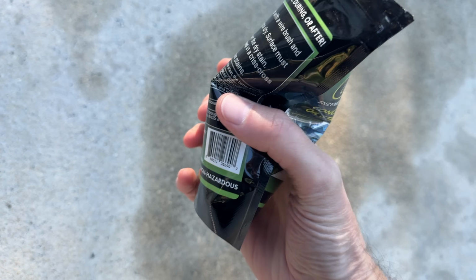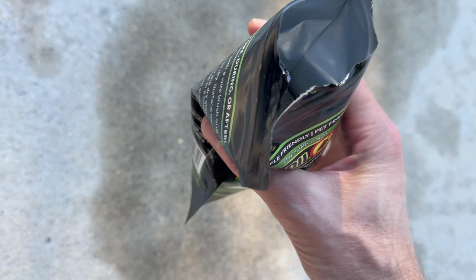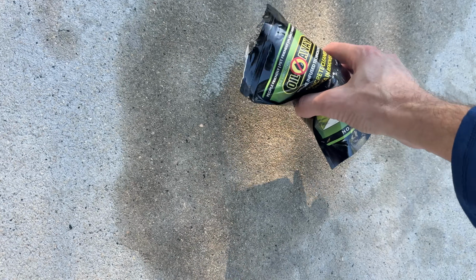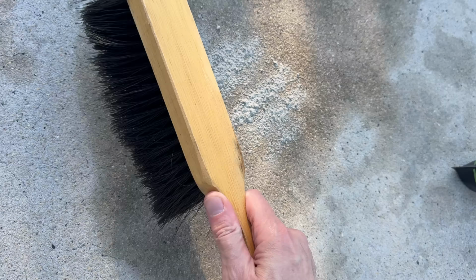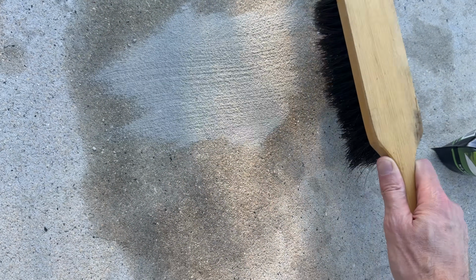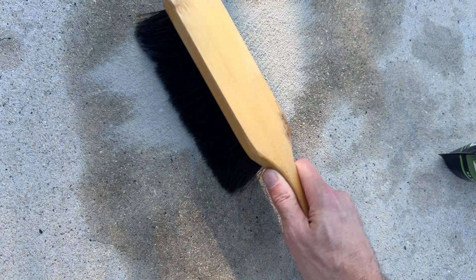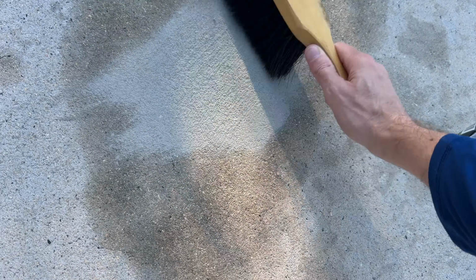I don't know how long this is going to last, but you can see there's only a little bit in there. I mean, this is $25 for a tiny little bit. It's a lot. All right, so I'm going to put some here first. It says spread it in like a crisscross pattern. Okay, so yeah, it spreads out pretty good.